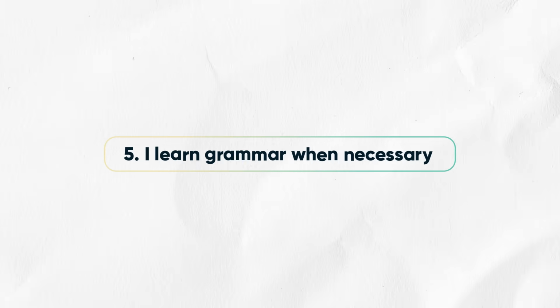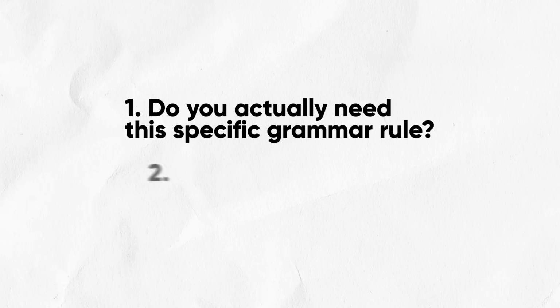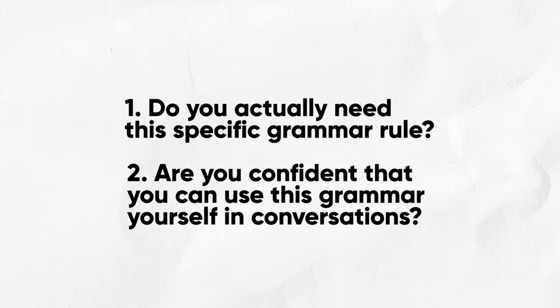And the final habit that I absolutely love is I learn grammar when necessary. I only learn grammar when I feel like I need this specific rule and when I feel confident that I can use it myself. I personally believe that asking yourself these two questions is paramount. The first one is, do you actually need the specific grammar rule? Because there are a lot of complicated grammar rules out there, and quite frankly, we don't use a lot of the grammar we learn. And the second question is, are you confident that you can use this grammar yourself in conversations? If the answer is no, then maybe you need to practice more. You need to understand this grammar more and more. Or maybe you just don't need it.